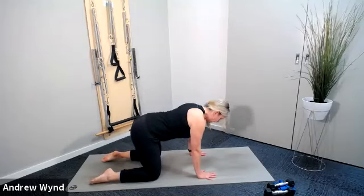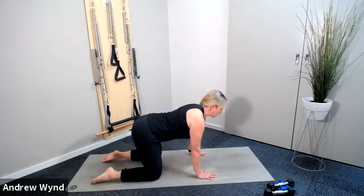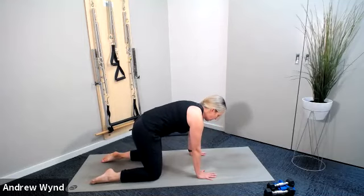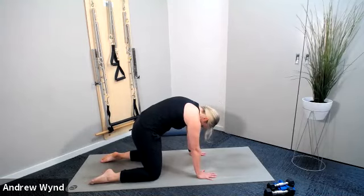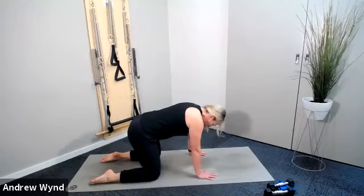And then roll it out. And as you roll it out, feel like you're almost dragging the heels of your hands towards your knees. Pull that tummy in. Again, make this feel strong, as well as it being a nice spinal mobility. Round up. Pull those abs away from the updraft. Let the head relax. Stretch between those shoulder blades. And then roll it out.